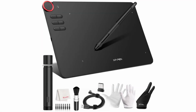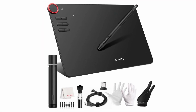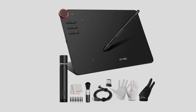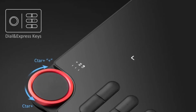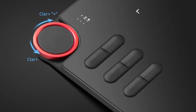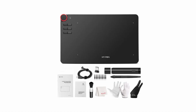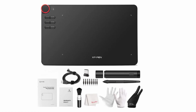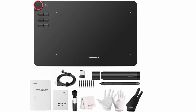If you're looking for the best drawing tablet, you're in the right place. We've listed the top 5 drawing tablets of 2025, each with special features to help you create your best work. Whether it's great pressure sensitivity, easy-to-use designs, or clear displays, these tablets are perfect for artists of all skill levels. Let's take a look at the best options available.